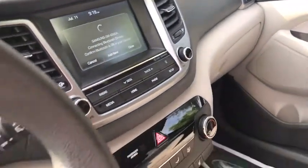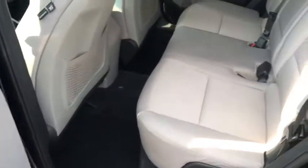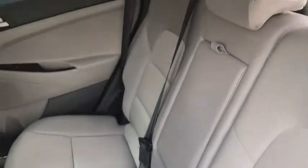seat, rear window wiper. If affordable style and reliability are what you're looking for, this vehicle couldn't be more perfect. Drive it today.